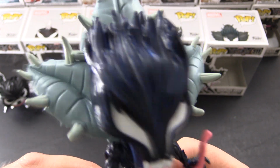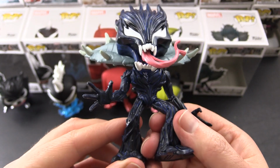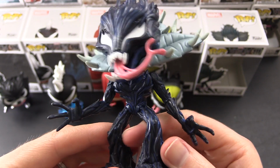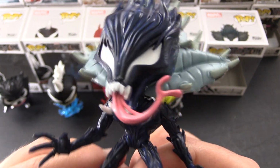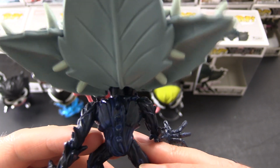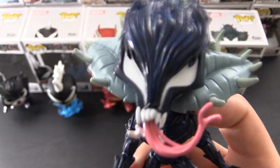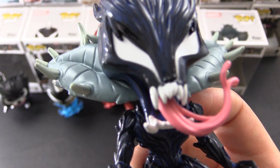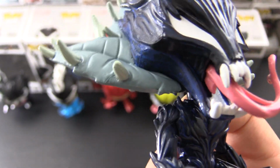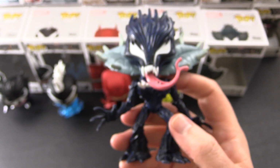Very cool. I like how he's got the leaves, spiky leaves, coming out of the head there. Venomized all over. I am Groot. I don't know how he would say that, but, okay, that's a bobblehead as well. It's a little hard to tell. There we are, some nice bobblehead action there. Look at that mouth, fantastic. Alright, so that is the Venomized Groot.